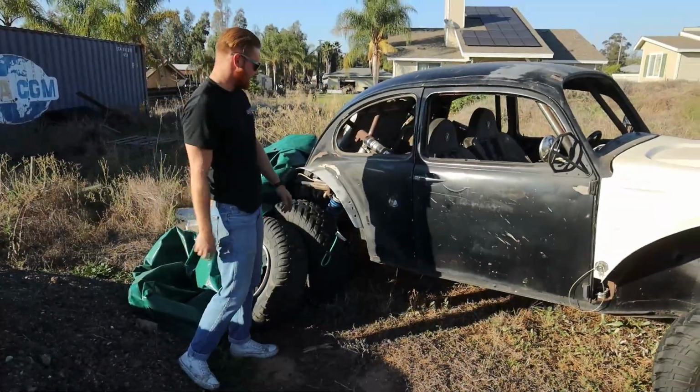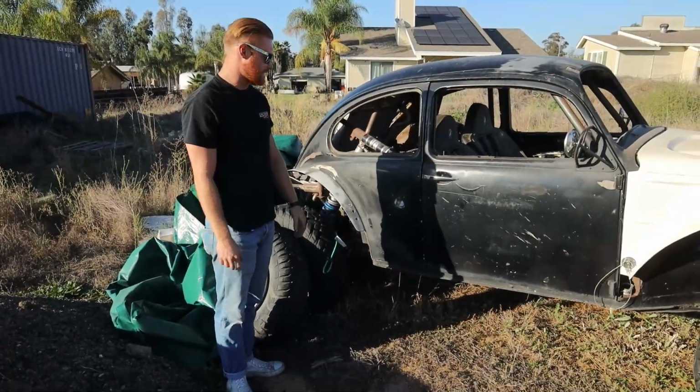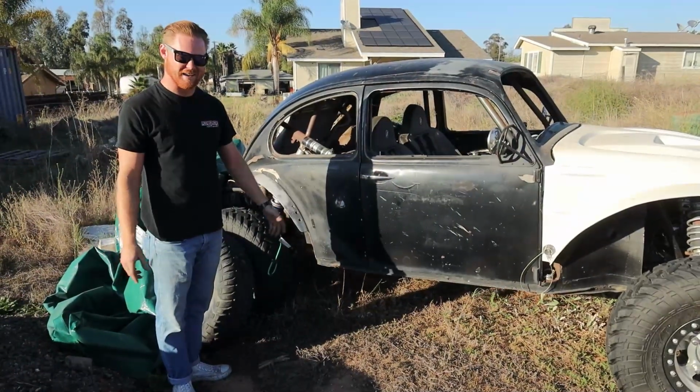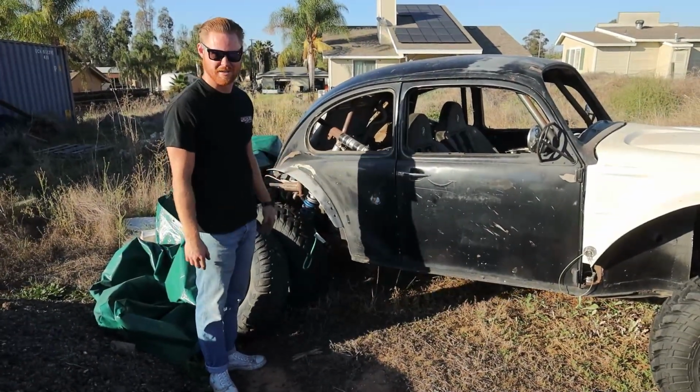So this is, I don't really know what year it is. I think it's a '71, '72, '70, I don't know, something like that. But it's basically a bug body. It's got a lot of other crap going on and a water-cooled motor in it, which is pretty cool.